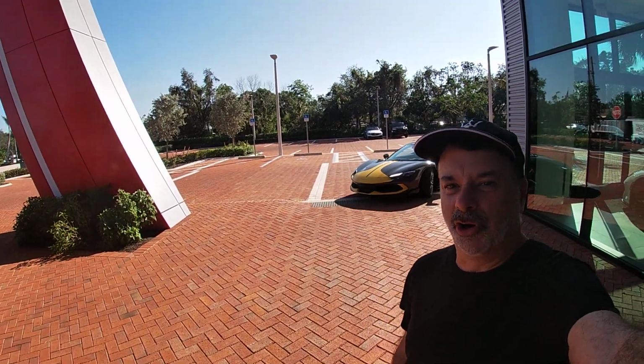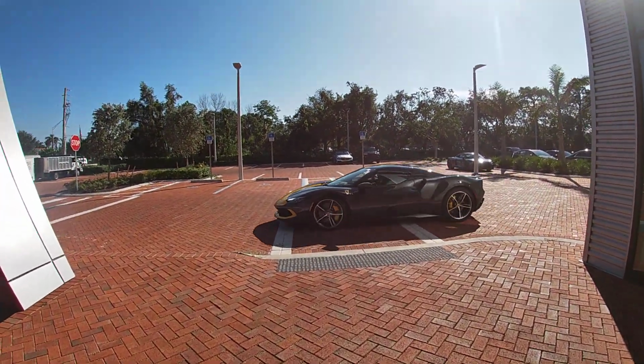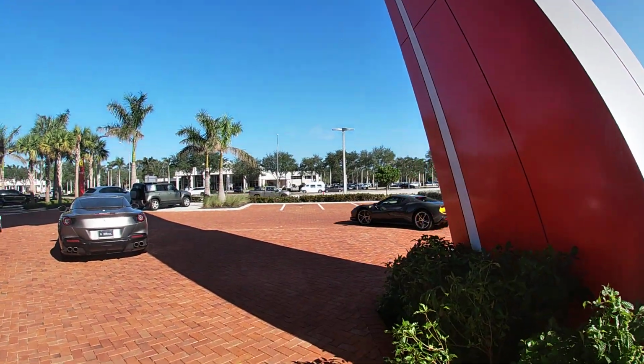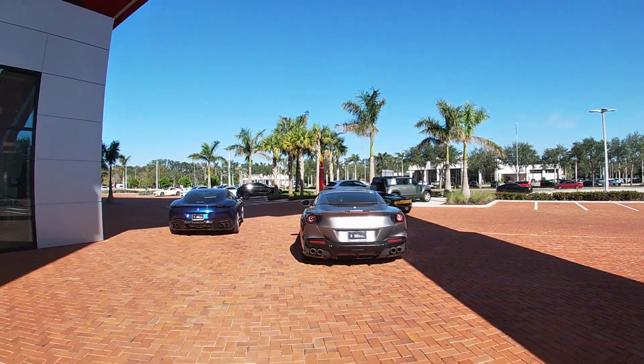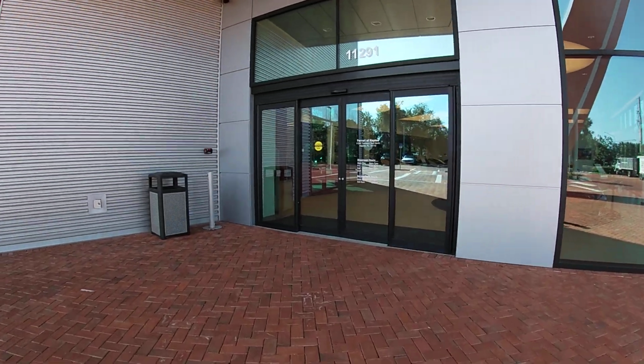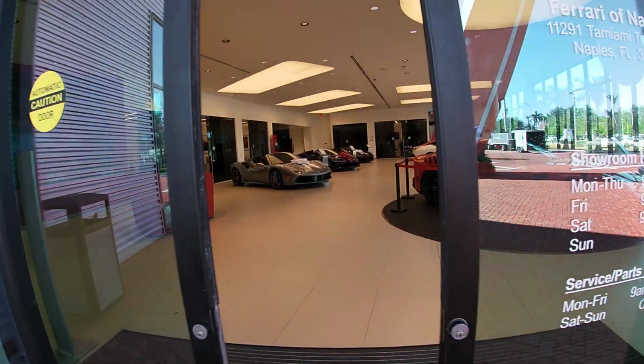Driving Ivan here at Ferrari of Naples. Behind me, the brand new Ferrari 296. Interesting for many reasons: the 6-cylinder engine, hybrid technology there, and very cool. But I'm going to walk you around the entire Ferrari of Naples dealership here.